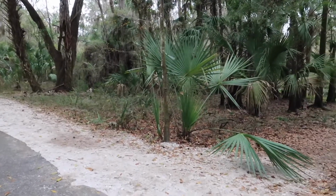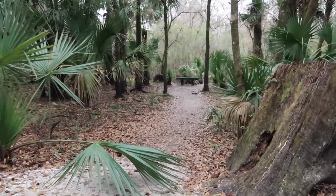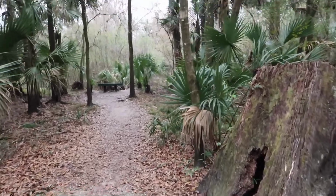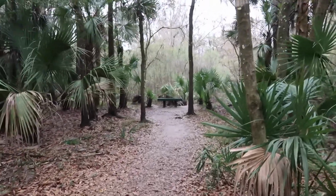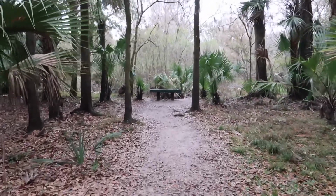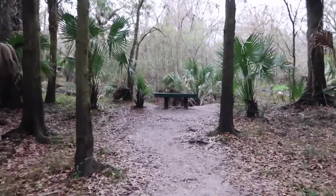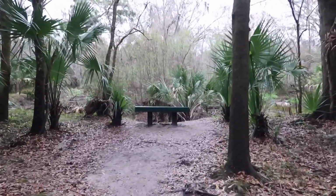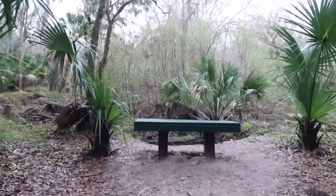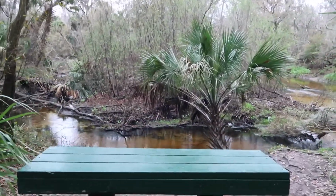So many different bridges here, and then look at this. You can get amazing shots, especially with that bench that's right next to the water. I was about to pass it and I was like, no, I have to stop and show this. Look at that. That is such a nice view.